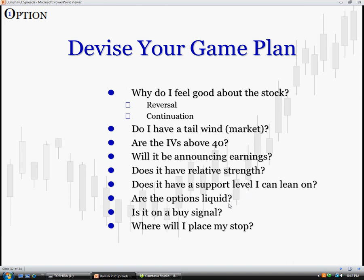Are the options liquid? Make sure that you can get in and out easily. Also, make sure that you're working the bid-ask spread. If you see that there is a 20-cent bid-ask spread on each of the options, that adds up to a 40-cent bid-ask spread on the spread itself. You should be able to get at least a dime, maybe 15 cents better than what the bid price is on that spread. We'll review this more when I'm actually doing trades and showing you actual trades and going through my analysis, but make sure you're working the bid-ask spread. You can always do better than what's on the screen.